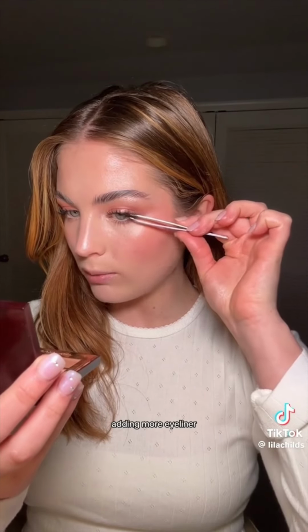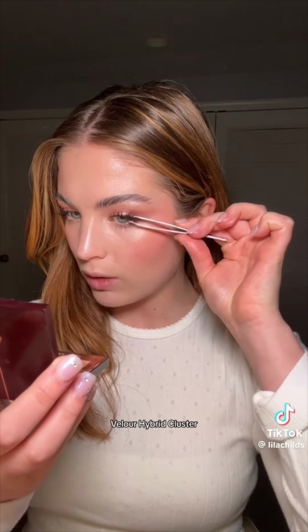I almost forgot, but to increase that wide-eyed, doe-eyed effect, I'm taking a beige eyeliner and applying that to my lower waterline. With your mascara, drag it out towards your temples. This is going to further elongate the eye. To add a little bit more drama without adding more eyeliner, I'm applying these velour hybrid cluster lashes on my outer corner. Now it's time to set.